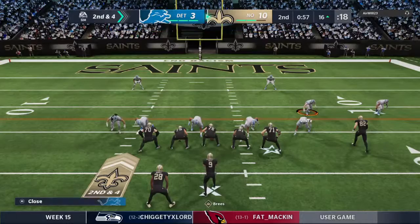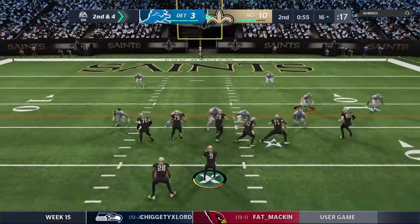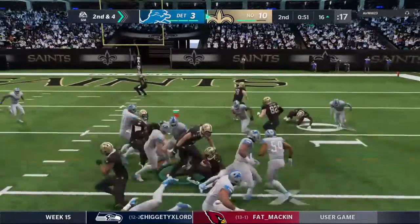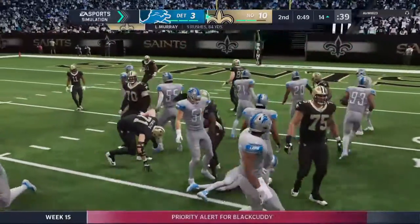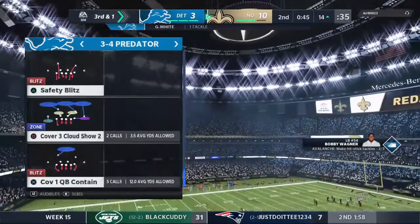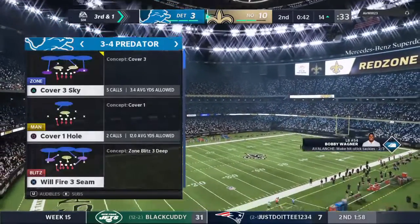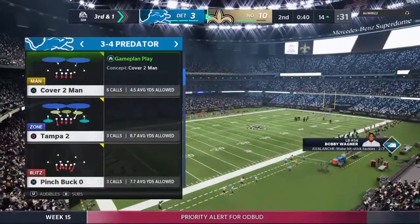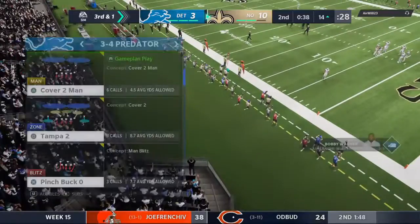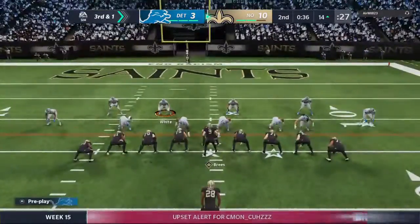Here's 2nd and 4. A run. It's Murray. And tackled down after a gain of 3. Leaves him with 1 yard to go on 3rd down. Taken down at the 14. That's some good tackling there to keep him short of that yellow line. Yeah, and defensively, all I'm thinking is that on that play, get me to 3rd down. Get me into a position where I can make one more play and get my defense off the field.